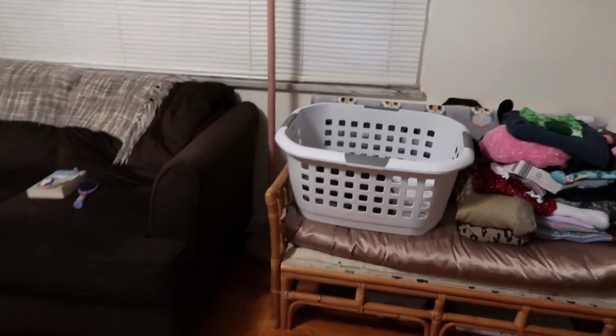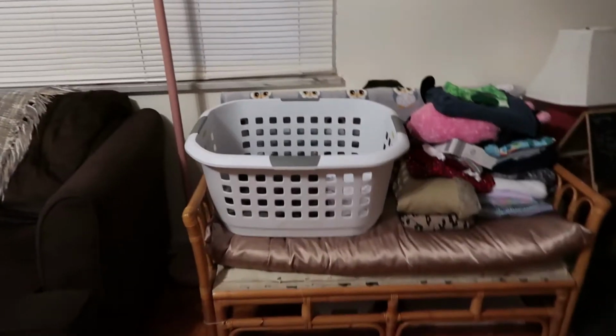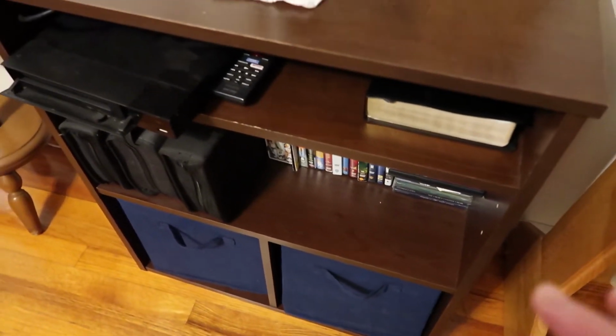So the current goal for the day is to finish all that up. Finish up the little bit that's left in here. Also, a portion of what was in there is now in here. We have throw blankets that we keep out year round, but we have them out as decor during the winter because they're red, and in the summer I keep them in there for extra. Plus we also have this quilt stand right here that looks off. It is off. We have a quilt stand right here.